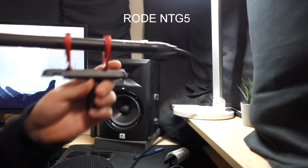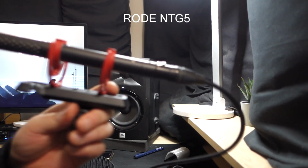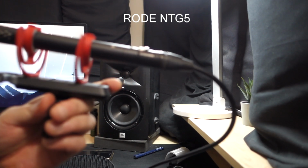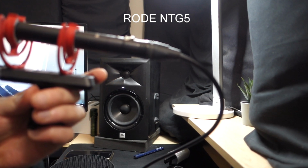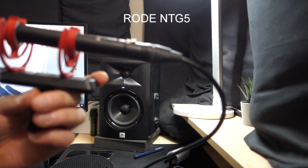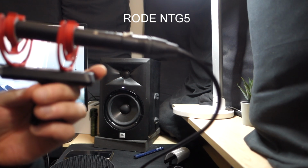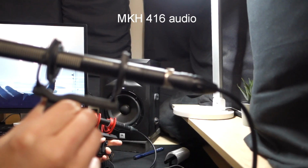Switching now. Versus here, you see how it's muted. It's very much more muted. Now, in general, again, I think they sound really different. This microphone is much more, again, rounded, a little bit more muted, kind of like Rode's theme, right? Switching off. Versus the MKH 416 is very sharp.